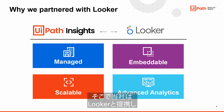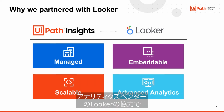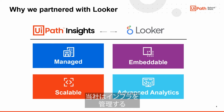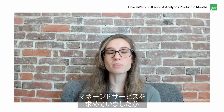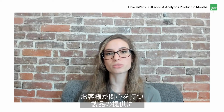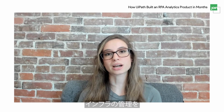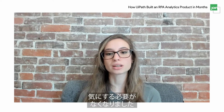And so we partnered with Looker to build UiPath Insights. And this partnership has been absolutely fantastic for us because Looker addressed so many of the things we were looking for when it came to partnering with an analytics vendor. We were looking for a managed service. When we're not managing infrastructure, we're able to focus on delivering a product that our customers care about and doubling down on that instead of worrying about that whole infrastructure side of the spectrum.